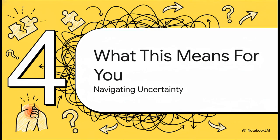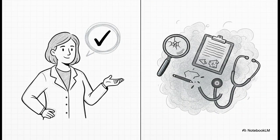So after all of this, what does it mean for you, the patient, who's just trying to figure out why your shoulder hurts? How are you supposed to navigate this uncertain landscape? The first and honestly the most important takeaway is this. This is not a reason to distrust your clinician. Not at all. It's about appreciating the real-world limits of the scientific tools they have to work with. They're operating inside a system where the evidence is often really murky and inconsistent.